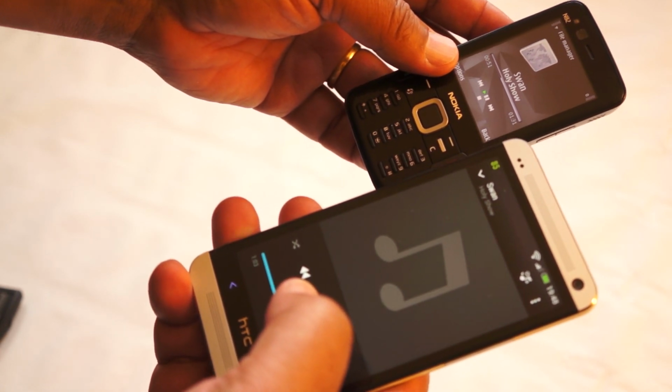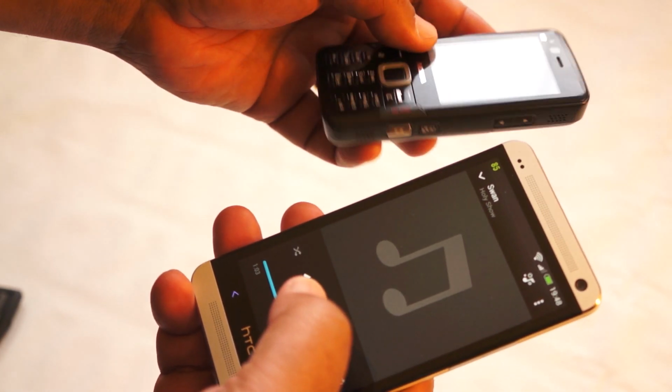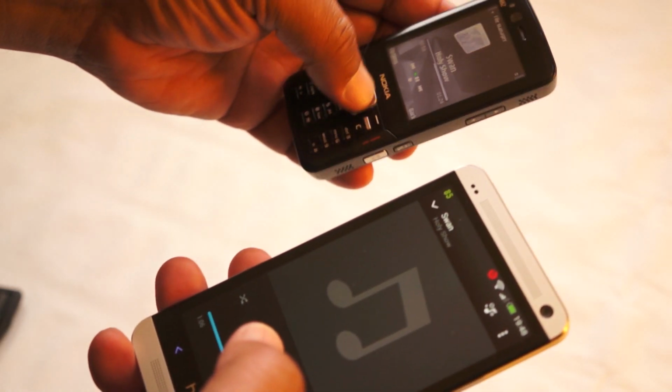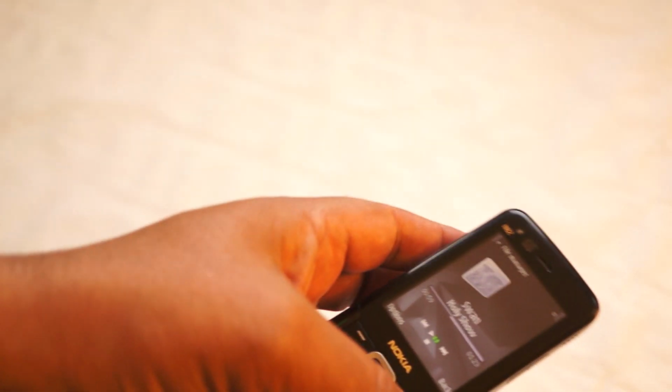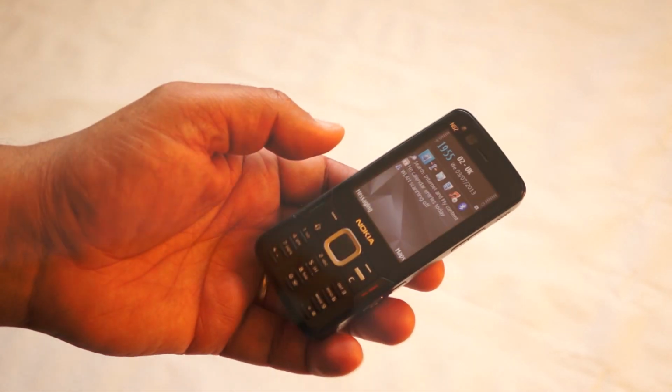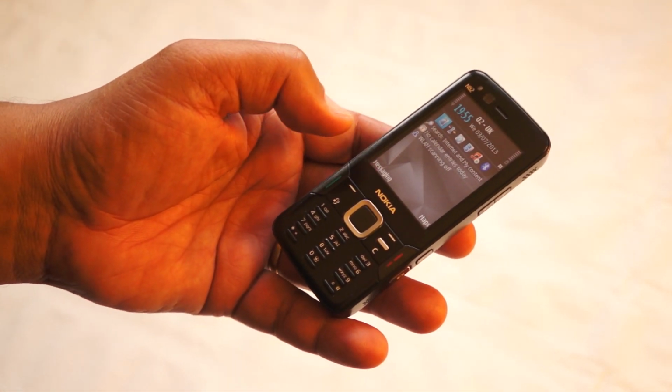But not bad considering we're talking 5 years difference. One big difference with the Nokia, the music player is absolutely pants. It is awful. Let's look at web browsing on the Nokia N82 and see how that fares.